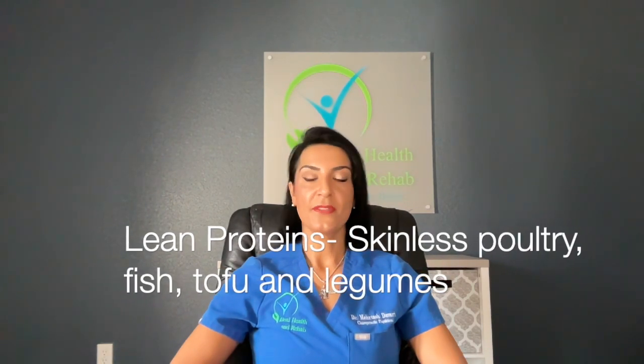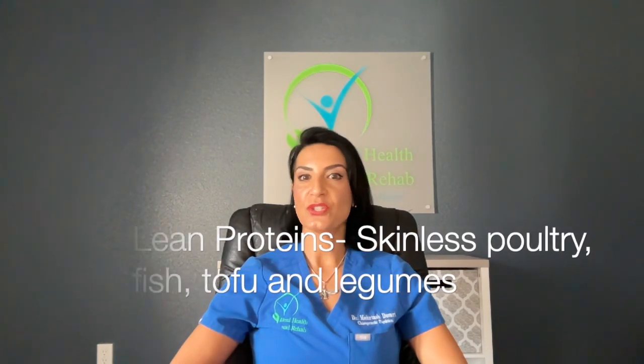Incorporate lean proteins like skinless poultry, fish, legumes, and tofu. The benefits of these are that adequate protein intake is important for repairing liver cells and maintaining overall health, while lean sources help reduce excess calorie intake.